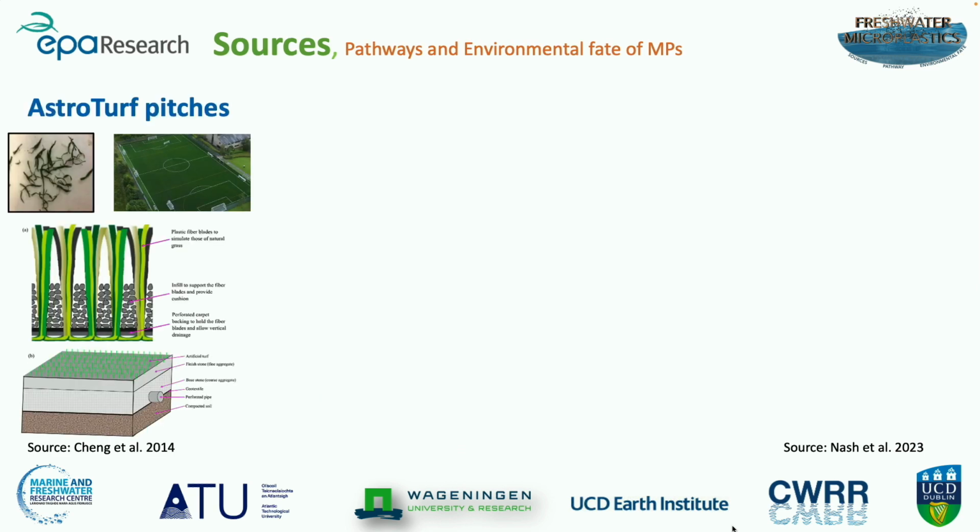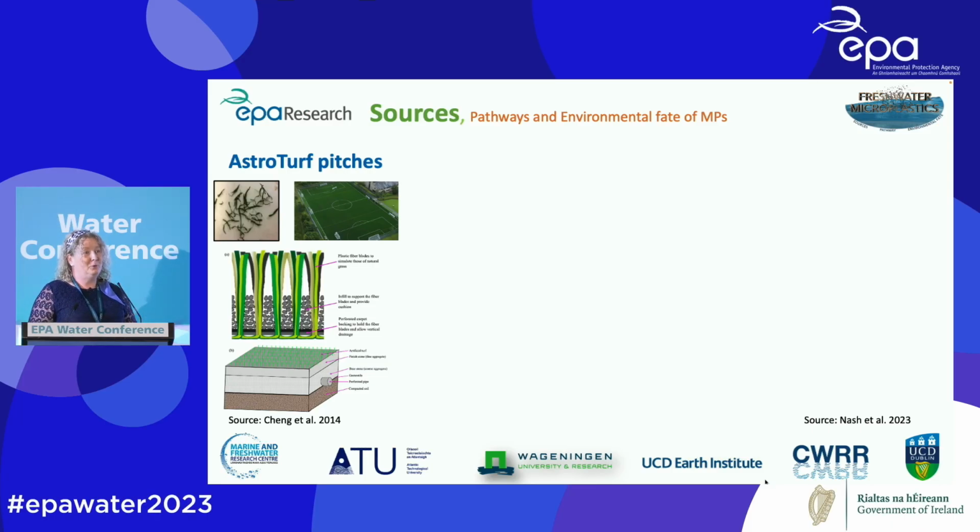The other case study we did was on astroturf pitches. So what people mightn't realise is actually an astroturf pitch is like a plastic woven carpet. And that lovely springy motion when you stand on it is due to the infill, and a lot of the time that's end-of-life tyres that have been ground down, or it's actually designed to contain a similar product. It's called SBR. And the reason they use that is it's the best material that they can use that can replicate what it would be like to play on a grass turf surface.